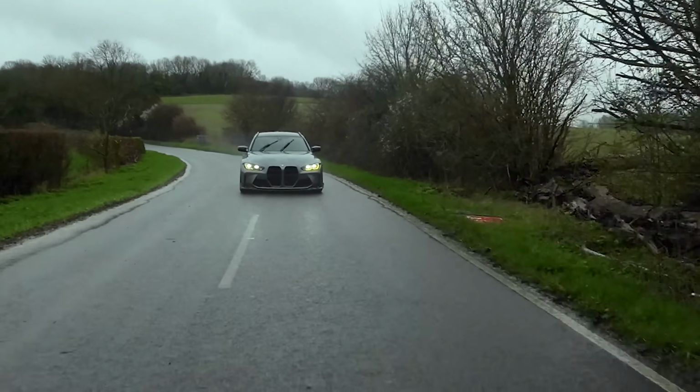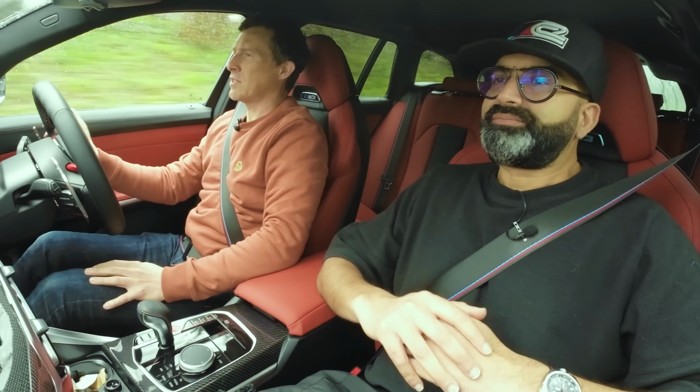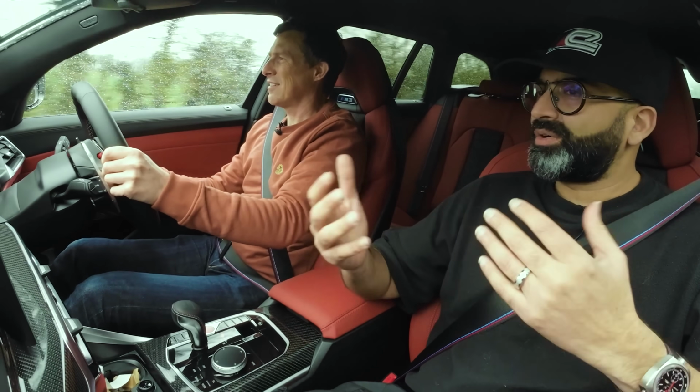The let-off's quicker as well. You hear the noise when you let off? You don't get that blow-off noise in the stock one. No, so you do notice that. It's nice, a bit of blow-off. To be fair though, noise is a big part of it, isn't it? I think the addition of the intake and the Remus exhaust have added that little bit more edge to the experience, because they're really muted from factory. They don't make any noise. It takes a lot of personality away.